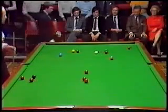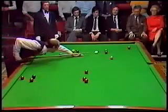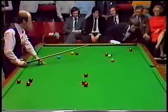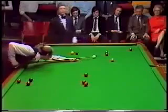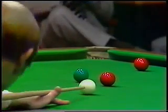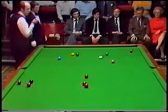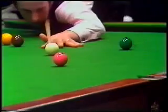One. Green. Red into the same pocket. Four. Back for the pink. Five. Now take the pink steadily here.